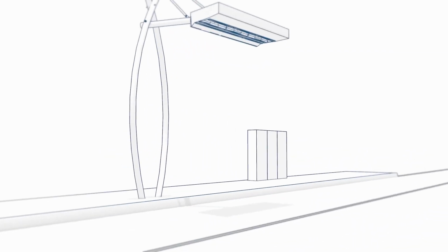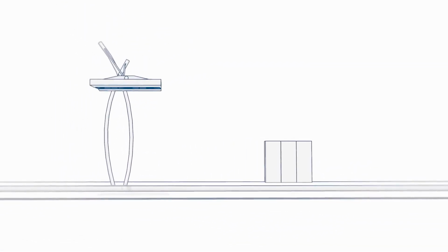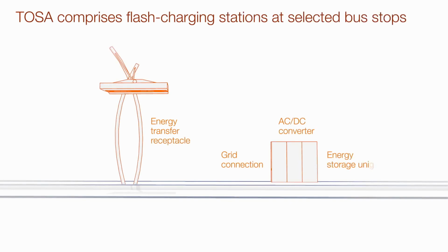Now a problem here is if you're flash charging 600 kilowatts in only 20 seconds and you're expecting that from the electric grid, that places a lot of demand on the electric grid, which is not good at all. 600 kilowatts in 20 seconds. So the solution to that with this ABB flash charging TOSA technology is that the chargers that you see at the bus stops are buffer chargers. The buffer charger has storage as well, and that is connected to the electric grid.